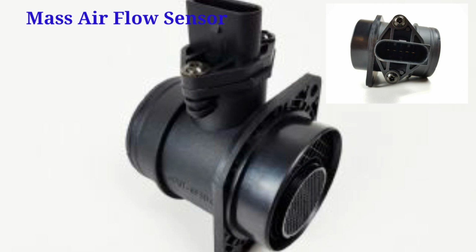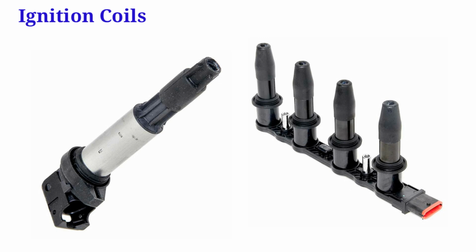Number four is a faulty mass airflow sensor. This part measures how much air is coming into the engine and then determines how much fuel to send to the engine. Failure of this part can cause a reduction in gas mileage, engine hesitation during acceleration, and harm oxygen sensors, spark plugs, and catalytic converters.